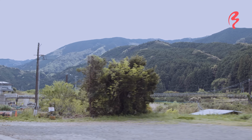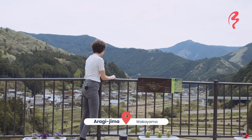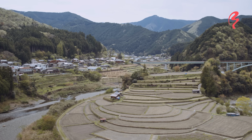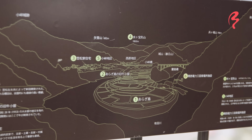This is Aragi-jima, and the rice paddies here were first developed in 1655. And it makes for a really beautiful viewpoint because of the unique shape. For many people, it looks like a traditional Japanese fan.